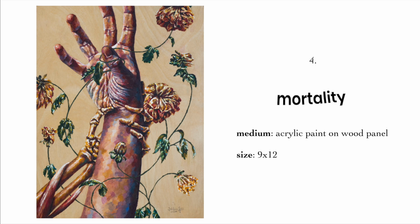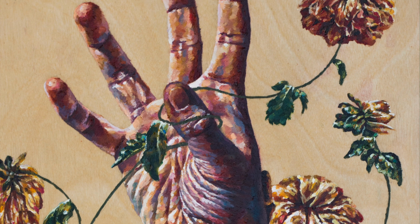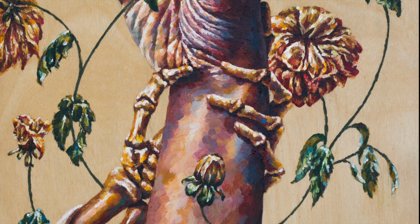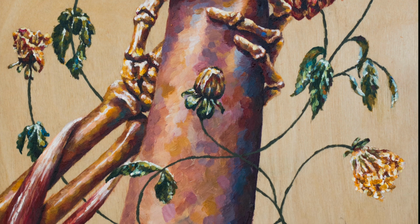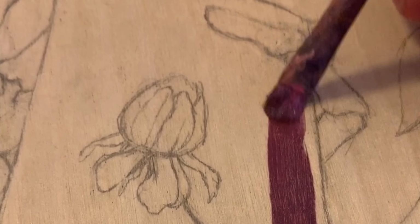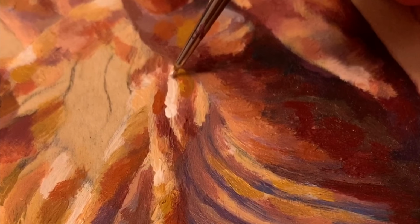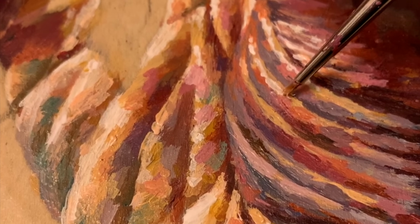Slide 4 was this painting called Mortality. I put it after Limbo because death stuff, woohoo! And it also uses the wood panel as negative space. Here was the description. In this piece, I depict the inevitability of death and the human inclination toward denial. The flesh hand reaches toward escape, while the skeletal hand fetters it.